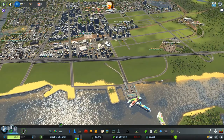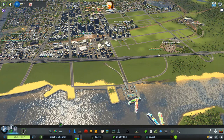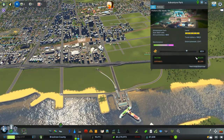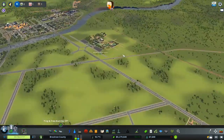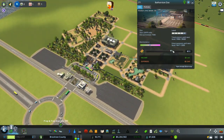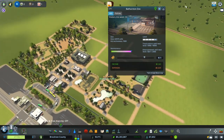Before we get building in these quadrants here today, let's go level up the zoo and check out the amusement park. So we're making money on the amusement park now. Let's just bump it up to an even 30. And let's go level up the zoo here. This won't take too long. If I remember, we'll put a timestamp in. Let's put it up to 25. Nice even number.